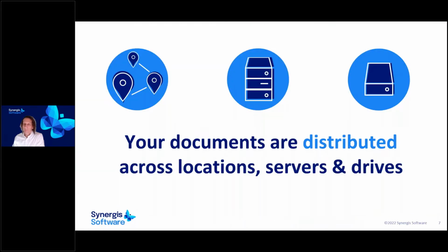So let's dig in. For most organizations, your documents are distributed, right? They're across drives, servers, and locations. Beyond that, there's files on individuals' hard drives and email inboxes.